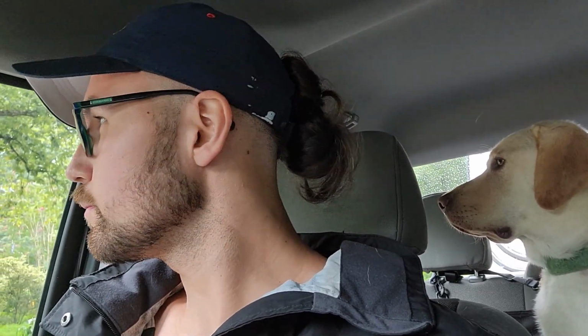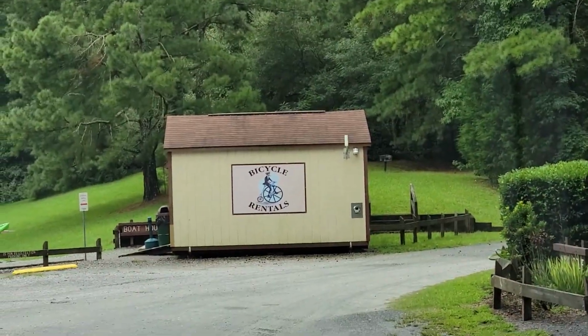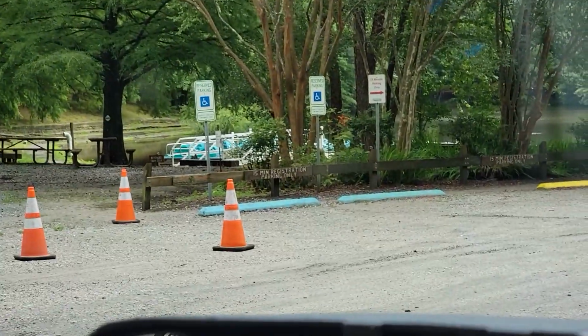So we just got to the camp spot in Virginia. We are staying at Northwestern Park. So far, Sarah's inside finishing the registration. Looks like a little putt-putt area. They have a bicycle rental, some kind of kayak rental, and something else. So yeah, we will see how this goes. This week we're gonna do all the Virginia Beach stuff and visit our friends there as well. One of Sarah's college friends, Megan, is coming over tonight as well.